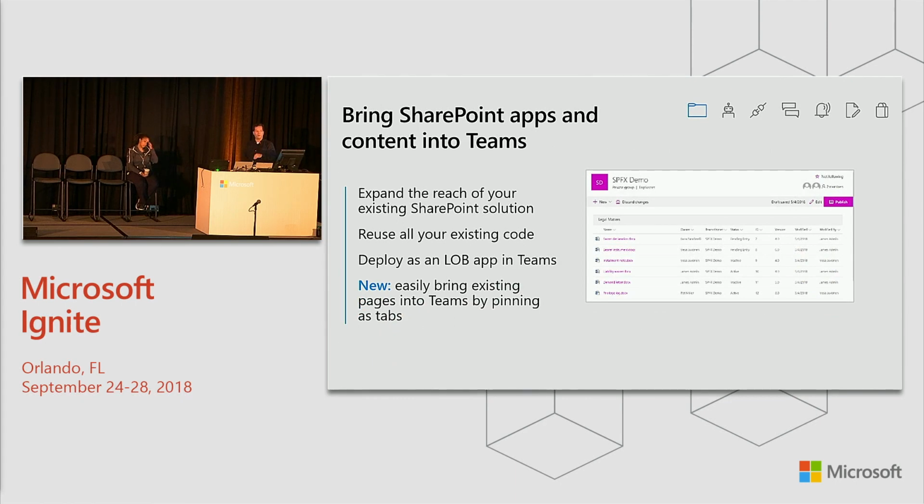So those SharePoint web parts that we showed you earlier, like that lead management system, you will soon be able to actually take that web part and host it inside of Teams as a tab with very little customization required. So you can write your code once, and anywhere there's a team collaboration experience, you can expose that web part, that code, directly into Teams and into SharePoint.